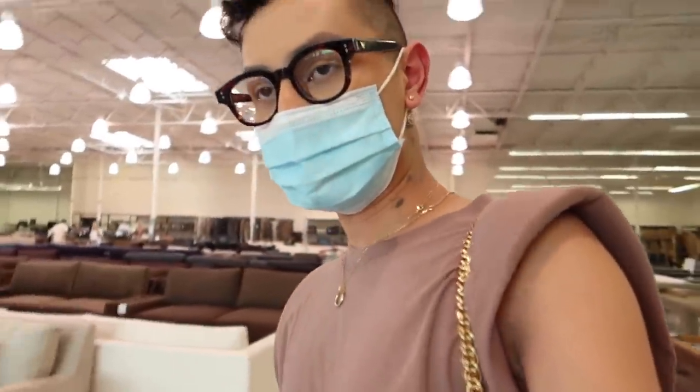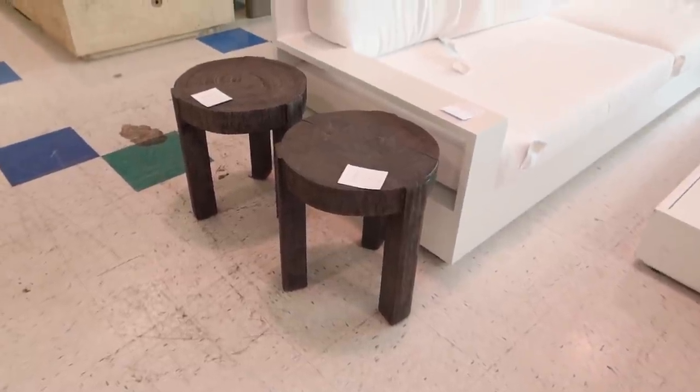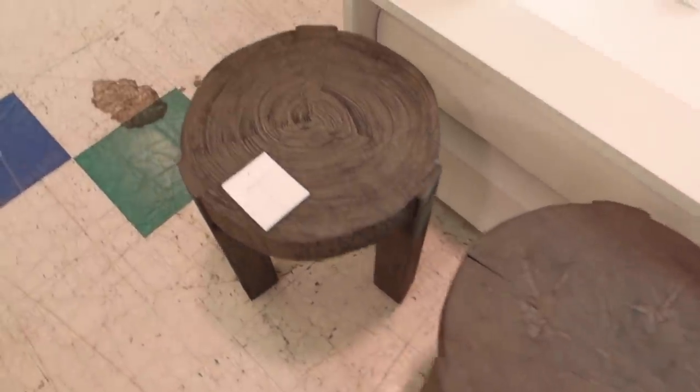So I think we're gonna call it a day. Oh wait, these little outdoor stools are cute. I kind of like those. Those are nice little end tables. They are $440, originally $800. Kind of expensive for those.